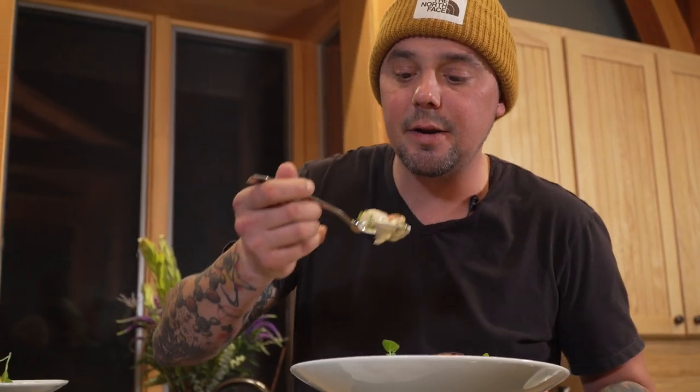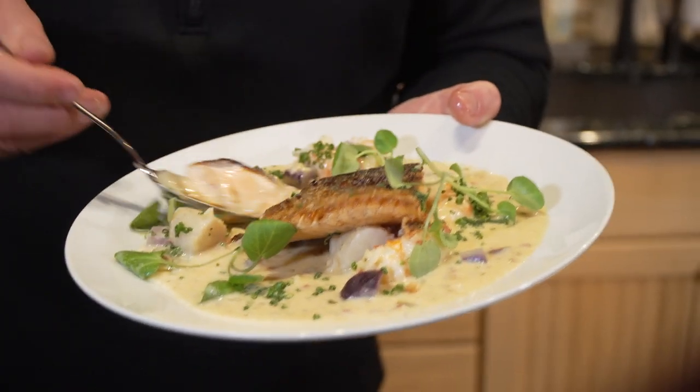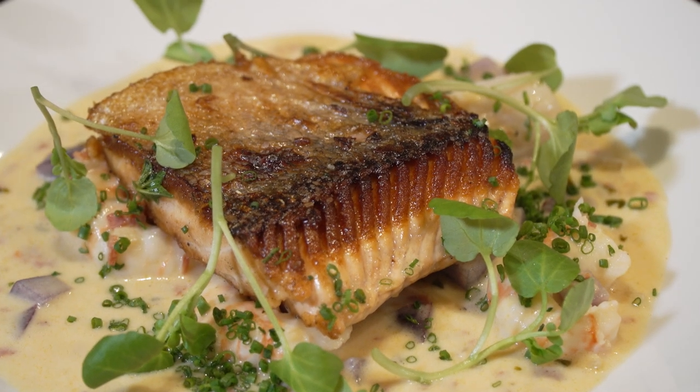A little scallop, a little salmon. Really, really nice. Lovely, lovely fish dish. Yeah, it's really good.